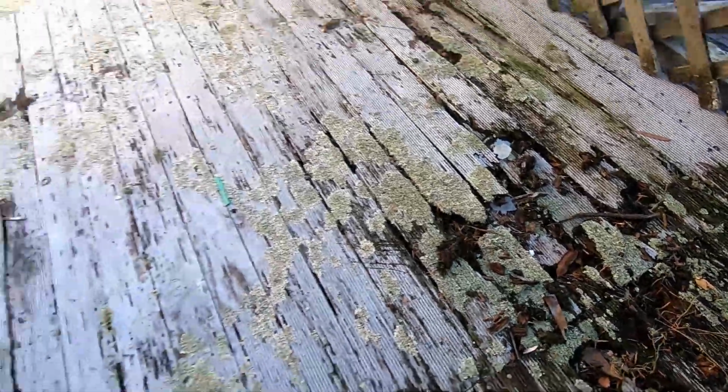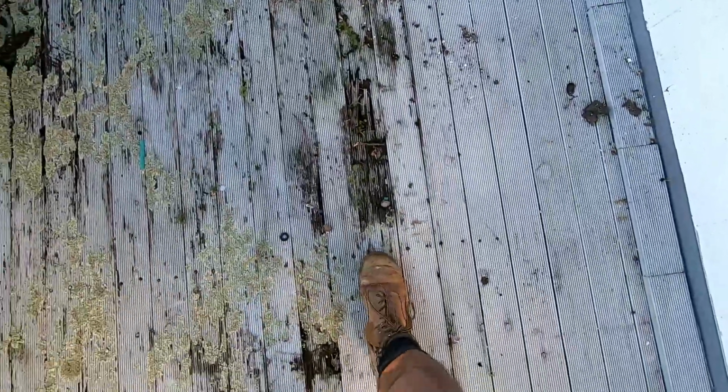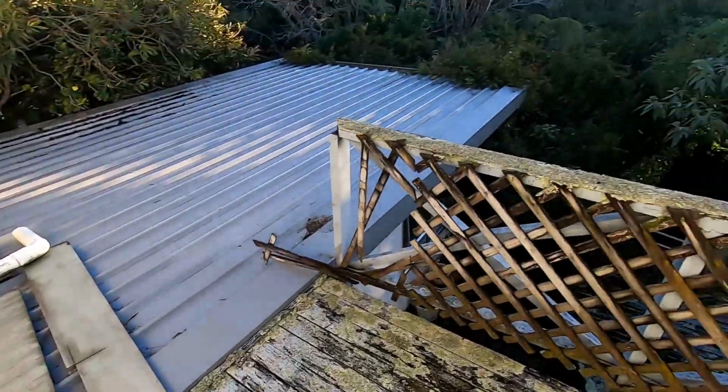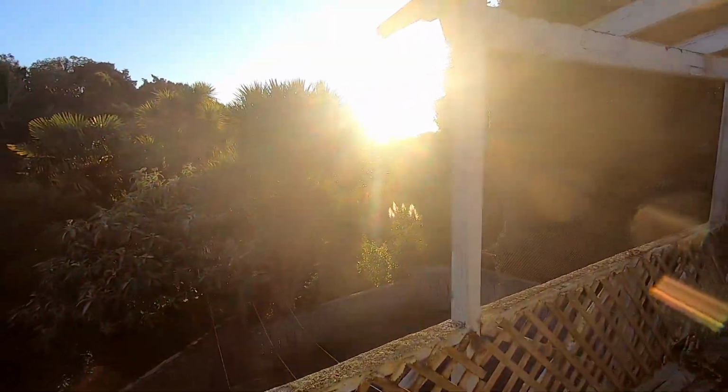Back deck's completely rotten right through, and on a pretty significant lean. My foot went through a couple of boards last night. The upside is the view is absolutely spectacular.